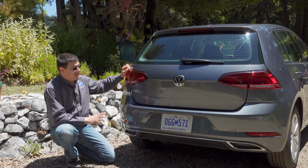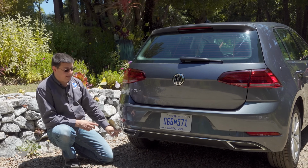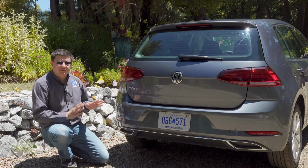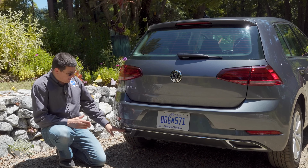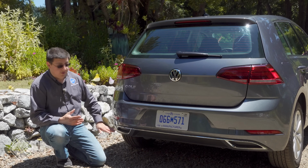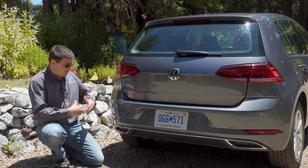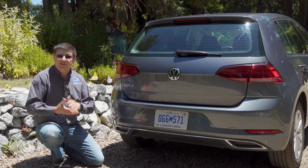The restrained and elegant styling continues out back, and my only real complaint about the styling in the Golf are these faux exhaust tips down here at the bottom. This is something that Volkswagen has been doing across their lineup. It sounds logical at first, but I do feel a little bit cheated. The reason that these are blank is because Volkswagen says that most people don't really properly clean the true exhaust tips that you find integrated into the bumpers of other European vehicles, and so these are never going to get sooty in that same way. They're always going to stay sparkling and chromy. They're just not ever going to do anything.